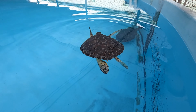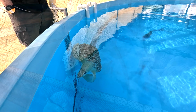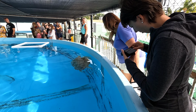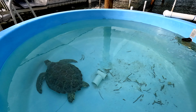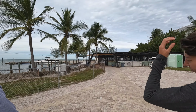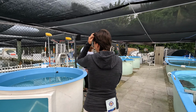90-minute tours like the one we took start at the top of the hour all day. It's a great way to get up close and personal with these creatures that you might struggle to spot in the wild. They only come up for air every 5 or 10 minutes, and when they're sleeping, they can stay under for 5 hours. I love them. Keep an eye on them. If you're coming through Marathon, definitely stop here to support the work they do and visit their amazing patients.